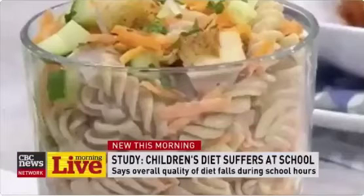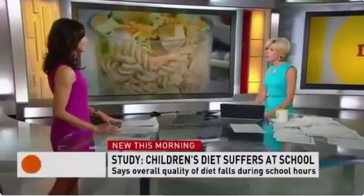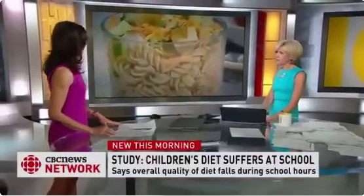Look at that. Carrot and cucumbers. So there you go, right there with the veggie content. And you're getting the veggies, exactly. Perfect. And next is beet hummus.